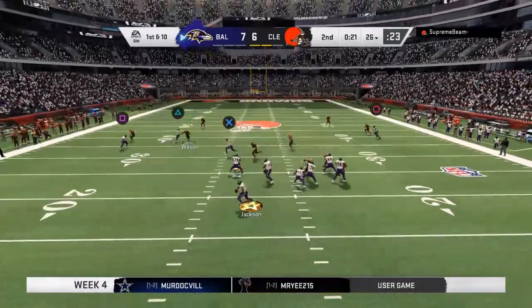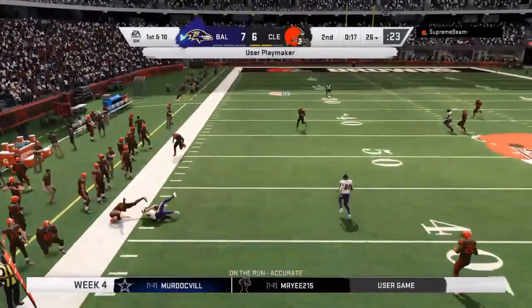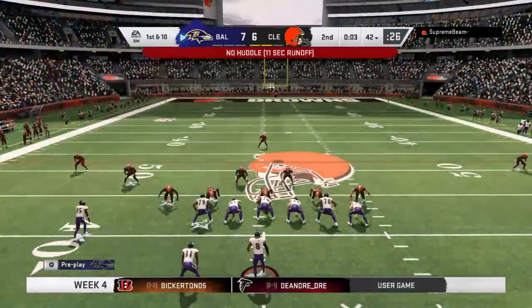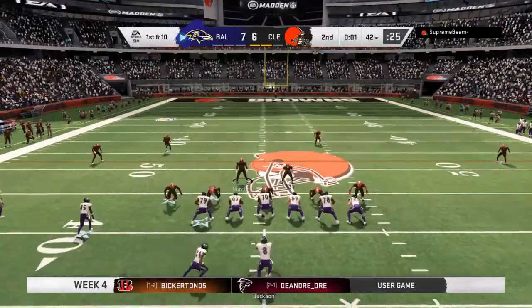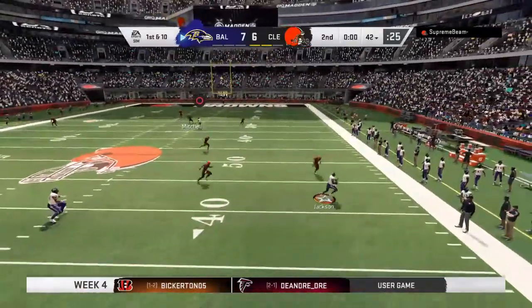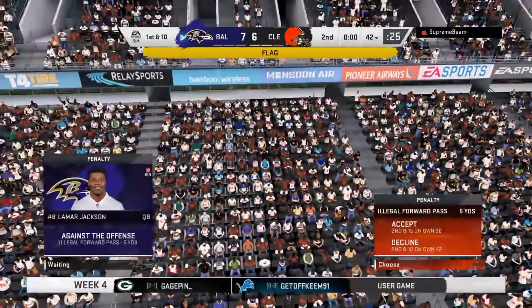Play action. It's Jackson. Buying time to his left. That's caught by the former Sooner, Mark Andrews. 16 yards on that one at a Raven first. Final play of the half here. It's Jackson escaping the pressure right. And a flag comes in as that one falls incomplete.